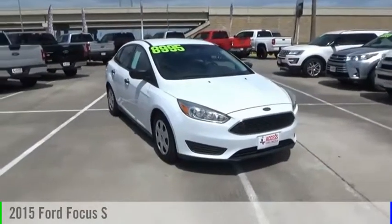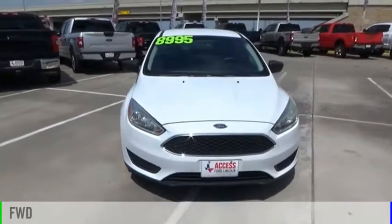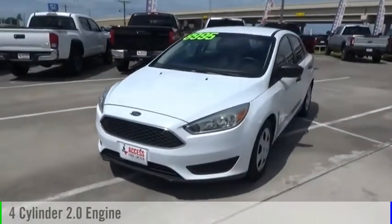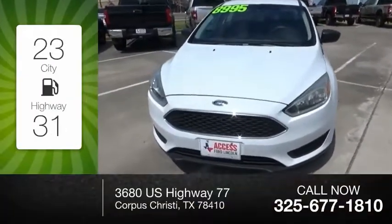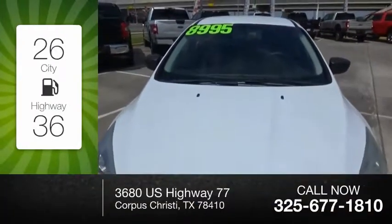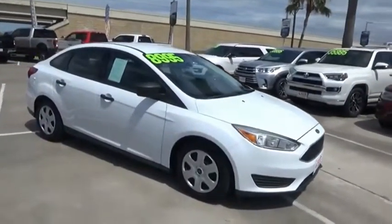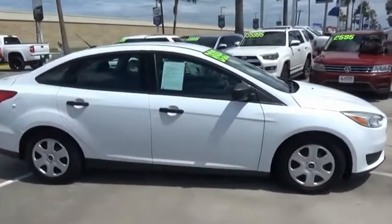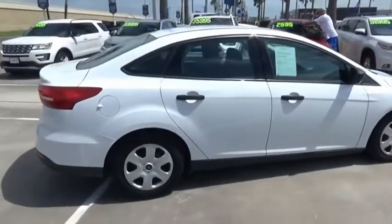Come test drive the 2015 Focus. This vehicle is powered by a front-wheel drive, four-cylinder, 2.0-liter engine, and comes with an automatic transmission. Great fuel efficiency saves you money by requiring fewer trips to the gas station. Focus has more cool tech, more of what you're looking for, from any point of view, more than meets the eye. This beauty will make even your house keys jealous. Drive it today.